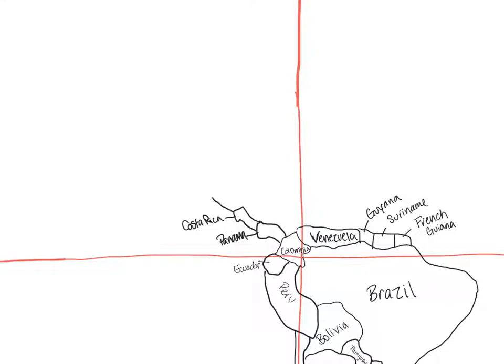Okay. Next country is Nicaragua. So it is kind of square-ish. Honduras is the one on top of it. And El Salvador kind of touches Honduras, but it does not touch Nicaragua. It kind of pokes out the side here. That is El Salvador.